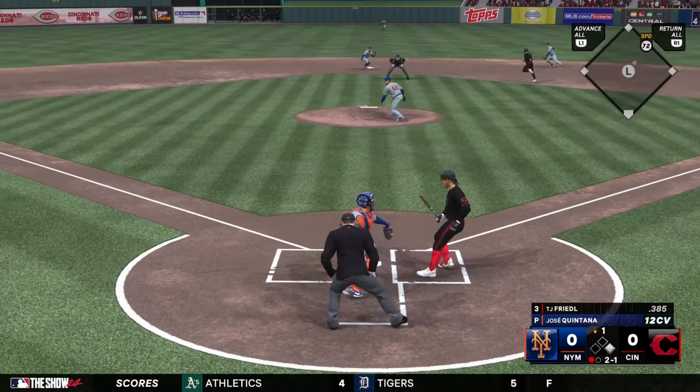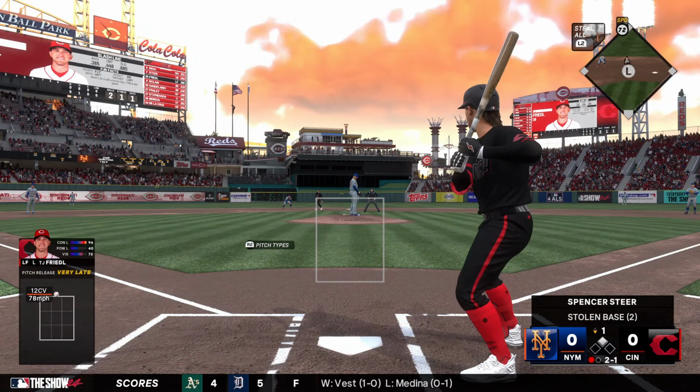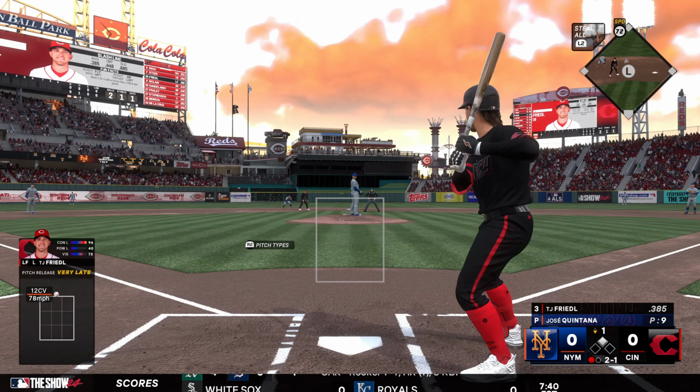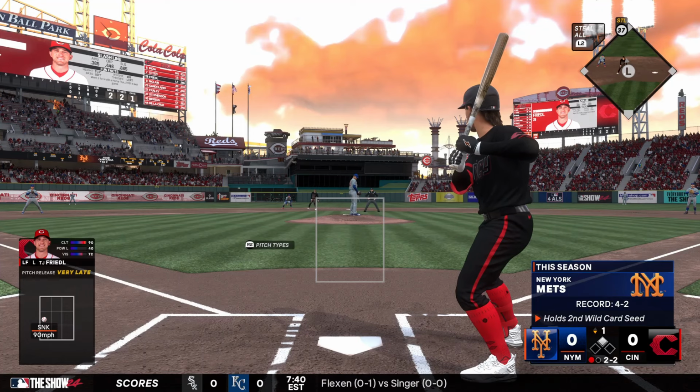First offering, runner goes. Pitch is high, throw to second, and he's safe. Well, that steal right there is a little risky with the guy you got at the plate. He's so hot right now and such a quality hitter. You got to make sure you're going to be safe, and fortunately for him, he was. Now he's in scoring position. Next offering is in for a strike.